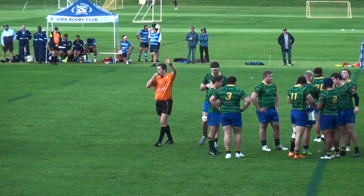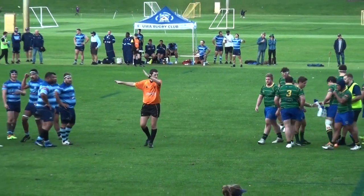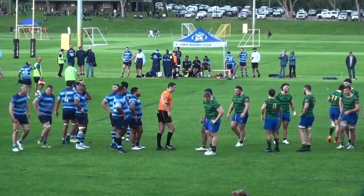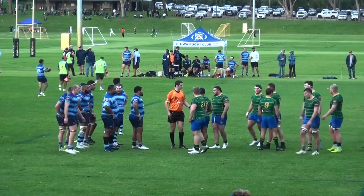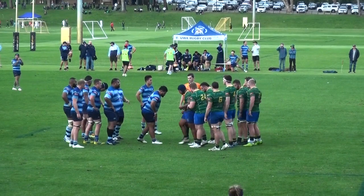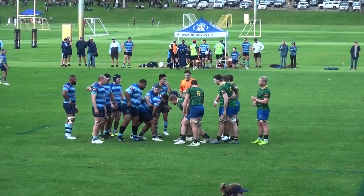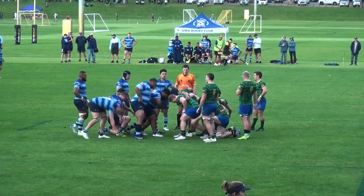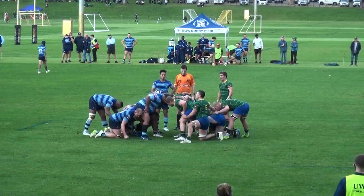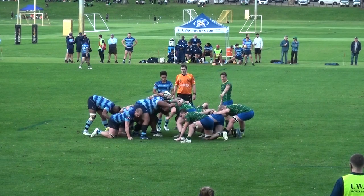But certainly Cottesloe have shown that they are capable of scoring mercurial tries and sustained patches of aggressive rugby. They'll be confident they can get back into this game. Will it start here? Hunt now beside this scrum. Romano, Berryman and Reedy. Front three for Cottesloe. Absolute monsters of men.